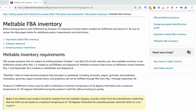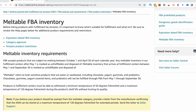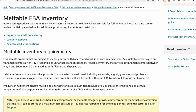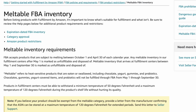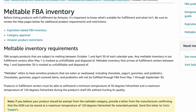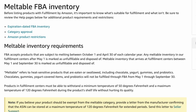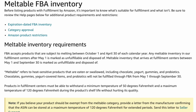So first, let's look at the definition that Amazon gives of meltable. When we look at the Amazon guidelines for meltable, it says that meltable refers to heat-sensitive products that are eaten or swallowed, including chocolate, yogurt, gummies, and probiotics. Chocolate, gummies, yogurt-covered items, and probiotics will not be fulfilled through FBA from May 1st through September 30th. Products that are in fulfillment centers must be able to withstand a minimum temperature of 50 degrees Fahrenheit and a maximum temperature of 120 degrees Fahrenheit during the product's shelf life without hurting its quality.